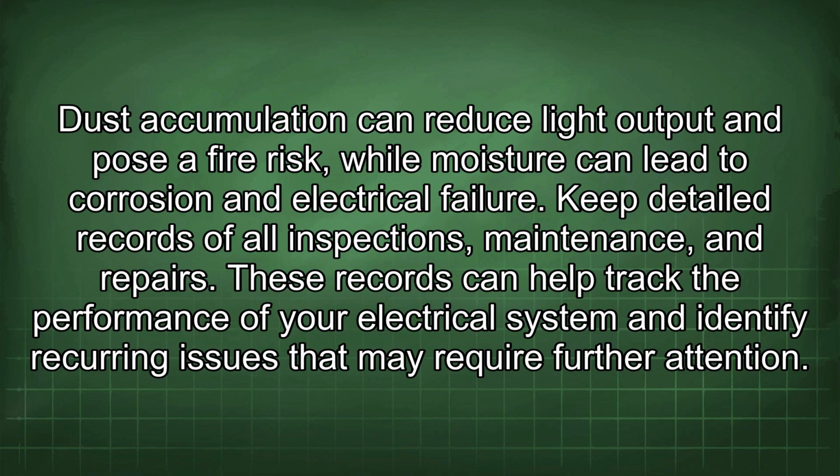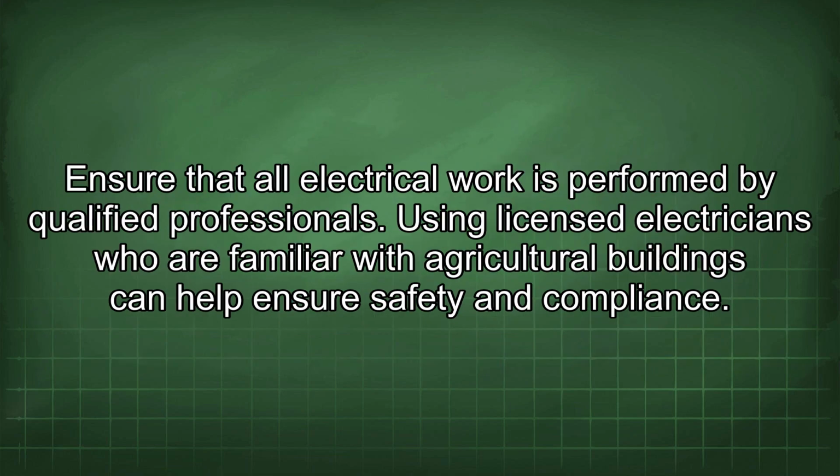Keep detailed records of all inspections, maintenance, and repairs. These records can help track the performance of your electrical system and identify recurring issues that may require further attention. Ensure that all electrical work is performed by qualified professionals. Using licensed electricians who are familiar with agricultural buildings can help ensure safety and compliance.